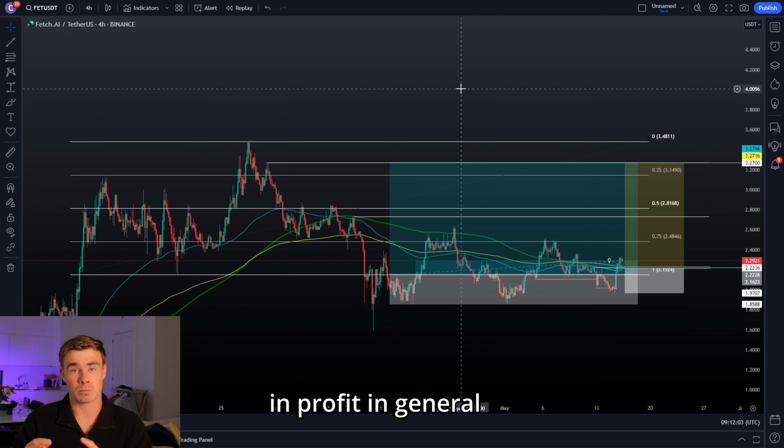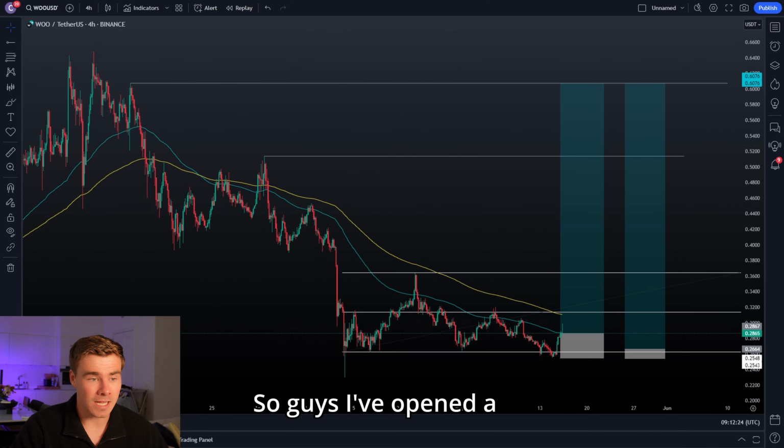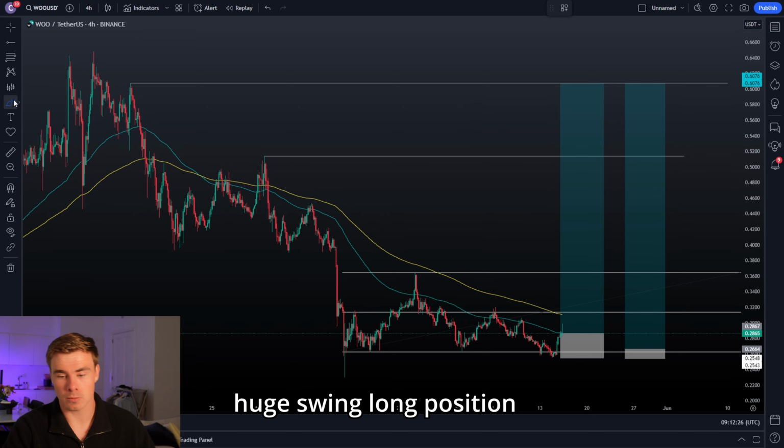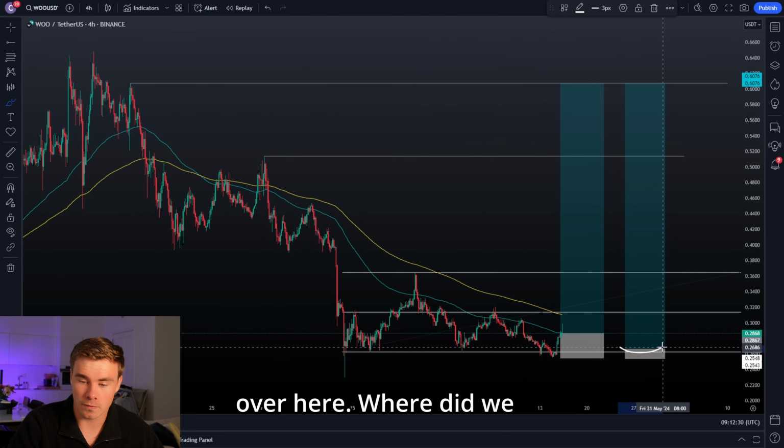The trade is back in profit in general from the original position, and I'm looking to add one more long position on WOO. So guys, I've opened a huge swing long position on WOO. Market entry at the first order, DCA order over here.